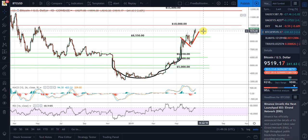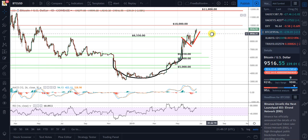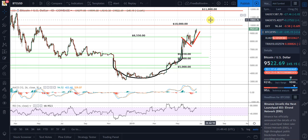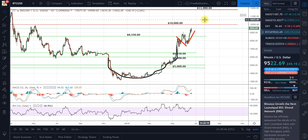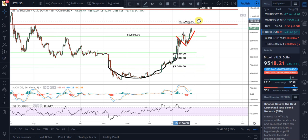Some sellers might come in and sell it off and then buy it back up. And the next resistance level is 11,800. So, until next week, I really wouldn't be surprised if we see some kind of consolidation at the $10,000 level. I would be very surprised if we broke above it convincingly like we have finally at 85.50. I expect some good consolidation at 10,000.